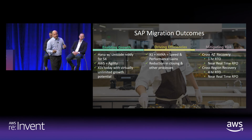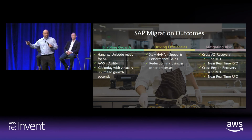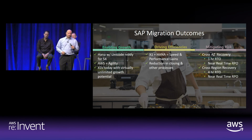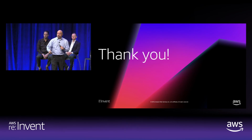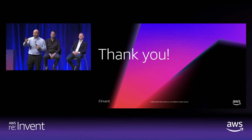But we basically looked at it as a wash. We weren't spending exponentially more, we're not saving exponentially less, but we're better prepared and positioned to support the business at this point. Any other questions? Because that's kind of where we are. We're done with the presentation point, but thank you for your questions.